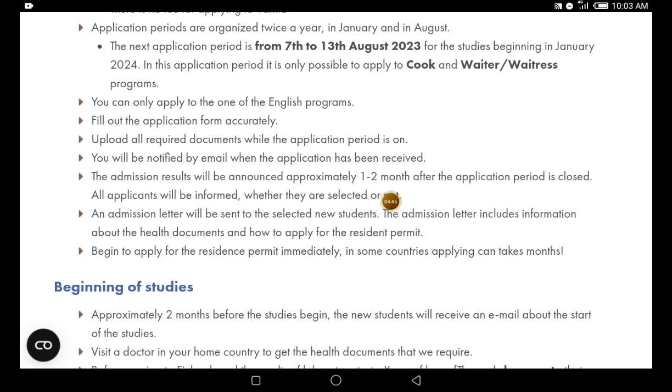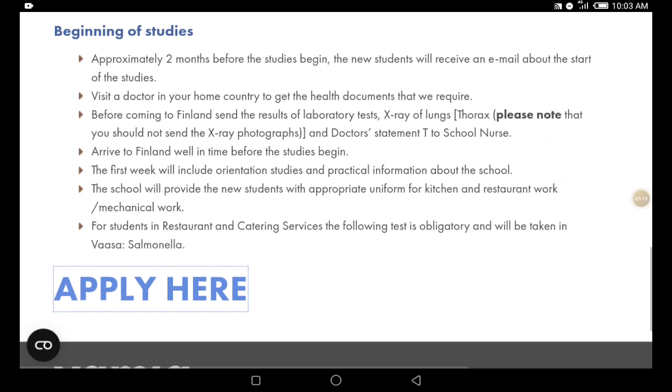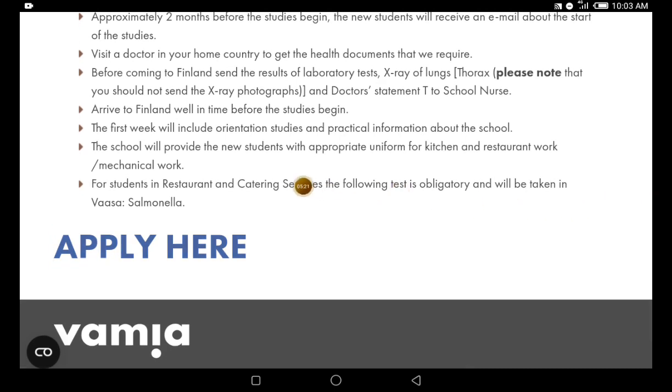So when you submit your application, you need to wait for at least 2 months maximum to receive the results, then you get your admission letter, then you now begin to apply for your residence permit in Finland. Okay, and one other thing you also need is some kind of test. As a cook or as a waiter, you will be in the kitchen preparing meals, so they want to see some kind of allergy that you have and all of those things. So you want to read here. That other day that I made that video for you, this particular link was not here, and I told you I'm going to bring an update for you.